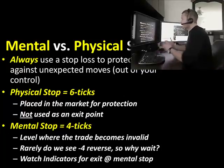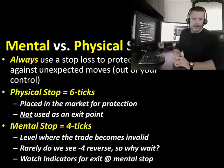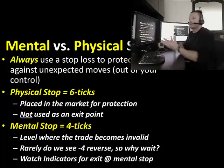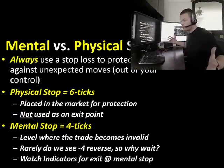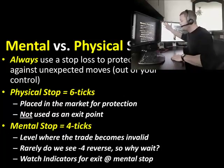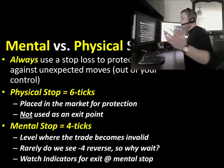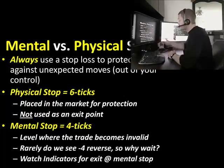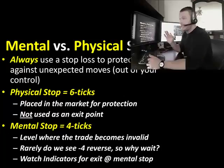Now, we always use a stop loss to protect against unexpected moves. I think everybody knows that. Everybody knows by now we always use a protective stop, because the market may go out of control, whether because something happens in the news, or maybe your charts freeze up, or maybe you just fall asleep at your desk. Whatever it is, we need to plan ahead for unexpected moves. So it's your protection against unexpected moves.